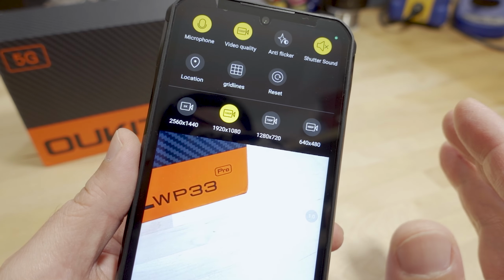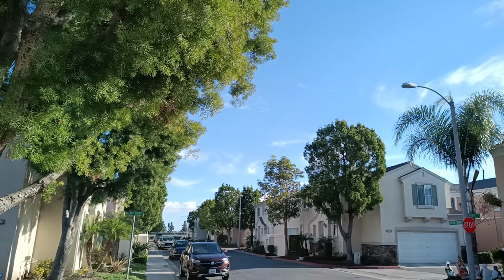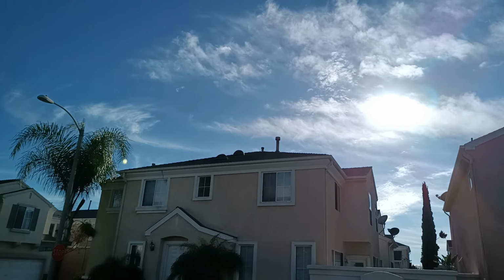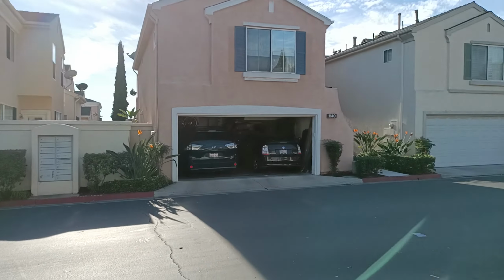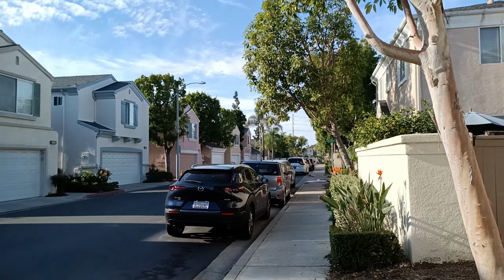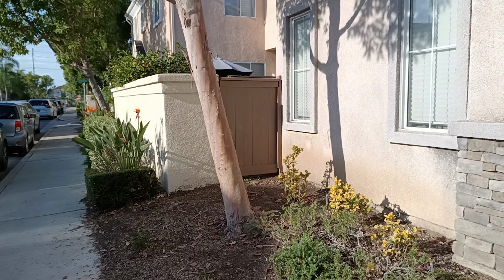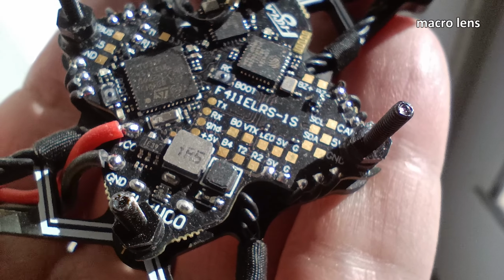So the camera quality, as typical for most of these rugged phones and cameras in this price range, they're still using Sony sensors, but I think they're using lower end Sony sensors, and they're not putting as much R&D into the camera software.